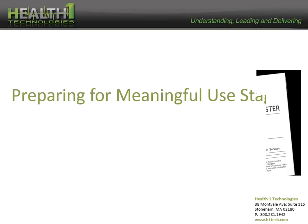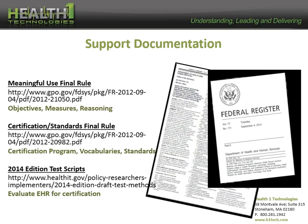The next slide that I'm showing everybody is just a reference slide for you in case you want to read what the final rule is for stage 2 or if there are certain pieces that you need to pick out of there. So this particular slide is just in here as a reference for folks if you need to get information on various information within stage 2.